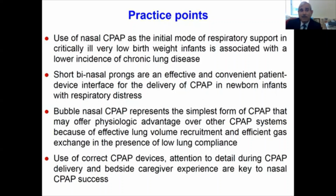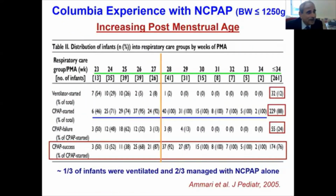Bubble nasal CPAP represents the simplest form of CPAP that may offer physiological advantage over other CPAP systems because of its effective lung volume recruitment and efficient gas exchange in the presence of low lung compliance. Use of correct CPAP devices, attention to details during CPAP delivery, and bedside caregiver experience are the key to nasal CPAP success. And I have some Columbia experience.